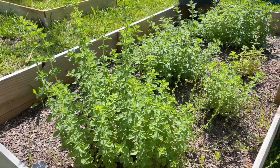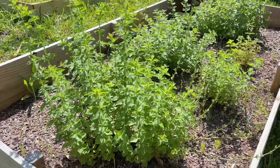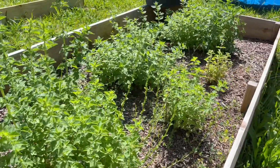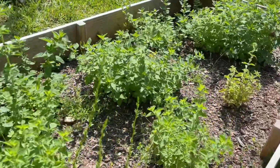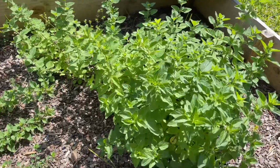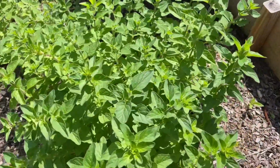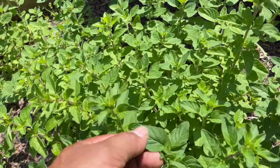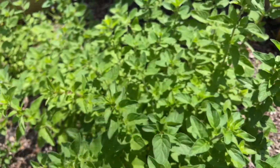This garden right here is absolutely looking wonderful. Look at that. Looks great. Everything's growing really strong. Leaves are coming out really thick. Look at that. I'm gonna eat that. That's the Greek oregano right there.